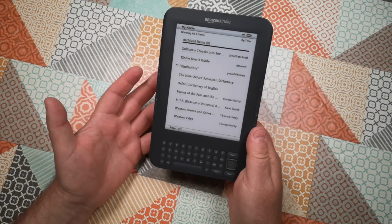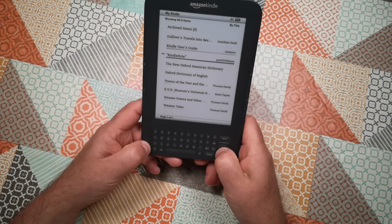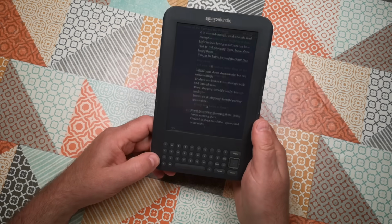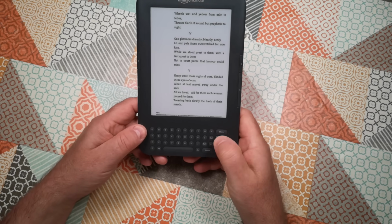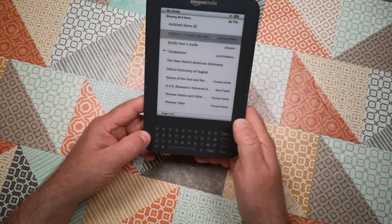And in fact, it's very good at supporting the ebooks you can get, for example, from Project Gutenberg, which is what some of these are. So for example, I can use it for the poems of Thomas Hardy, which are all available on Project Gutenberg. I can use it for any number of classic books and so on. So we've got Gulliver's Travels there as well.